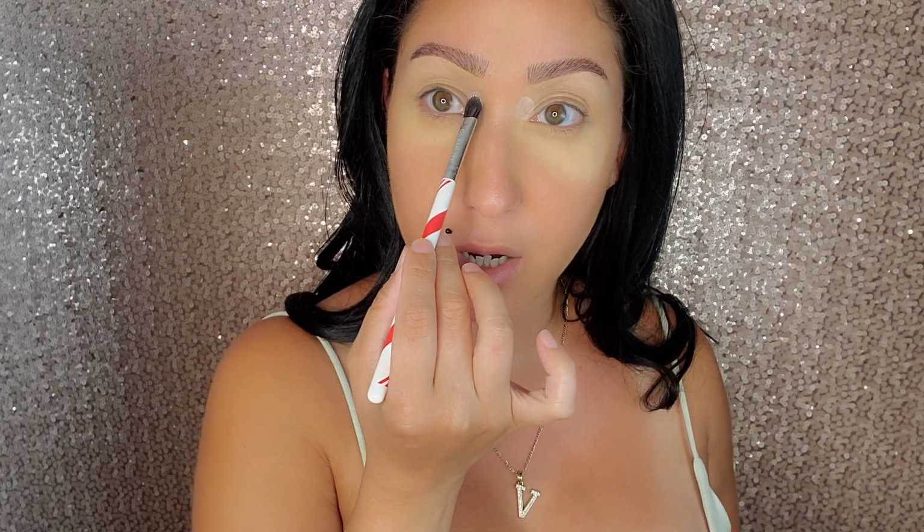Okay, so while my under eyes are baking, I'm going to go in with my Soft Glam palette. And I'm going to use this light color right here called Tempera. This eyeshadow palette is like 5 years old, but it's one of my favorites. And I'm going to take a flat brush and use that light color to lighten up the inner corner of my eye.